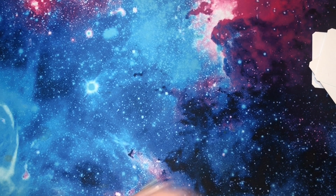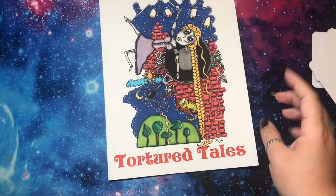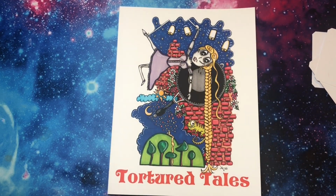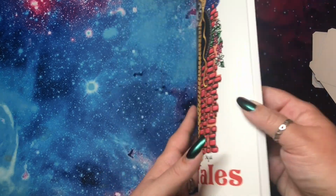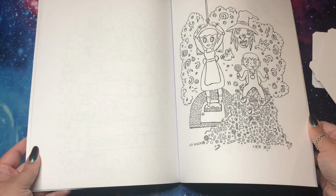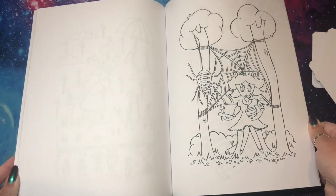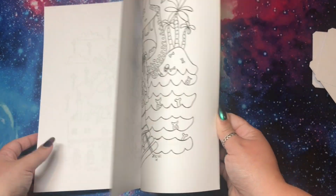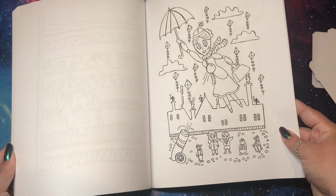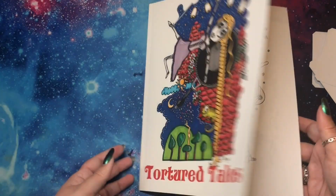Next, this was very new to me, and I still haven't done a page. It is Tortured Tales by our own Heidi Hornsby. She has a channel here on YouTube, and you can watch her coloring videos. So I need to get into this, but it is very new. So I have a tiny excuse. I don't know. Hopefully this month. Super spooky and a weird take on a lot of the fairy tales. Oh my goodness, they're hitting her down with a cannon. Yikes.